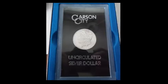Raw versions of this coin are currently running $3.25 to $3.50. So not a terribly huge premium, but if you do come across it, make sure you throw that error in there, because it's Carson City. They will pay a little bit more for you, and you should do really well on this. And again, you don't have to grade them if you don't want to.